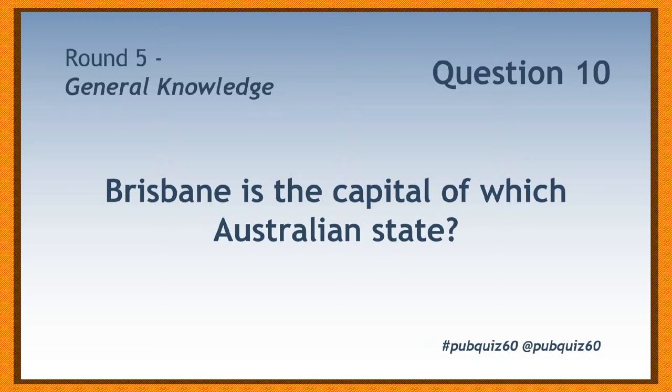So that brings us to the end of the fifth round, general knowledge, and also the end of the quiz. So we'll pop a minute on the clock now just for final answers, a final filling in any blanks for rounds 4 and 5. Then we'll come back and mark them, open up the live chat for a little bit and see how everyone's got on. But a minute on the clock now just for any final adjustments.